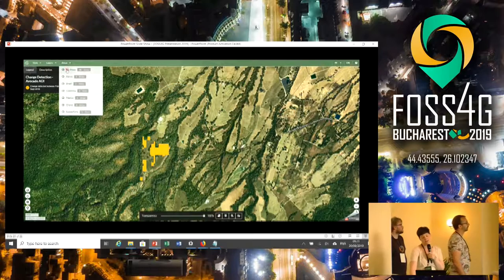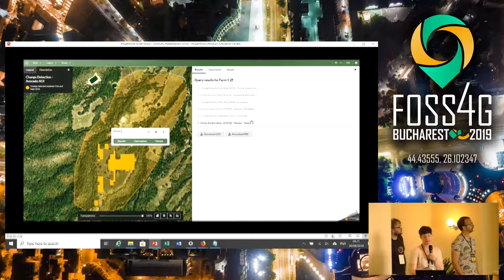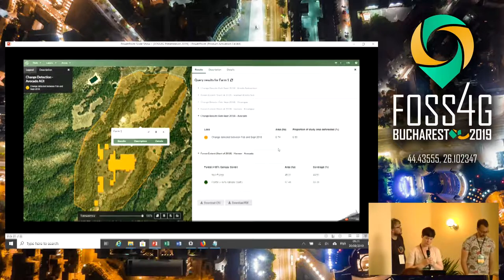And then, similarly to application polygons, you get a results button. When you click on it, the platform runs the queries on the fly, and you get summary statistics of how much forest was lost as per change detection in your area of interest, and how much forest was also present at the beginning of the monitoring period.